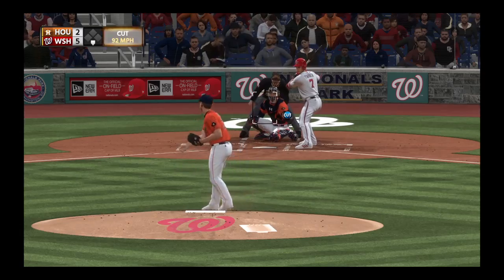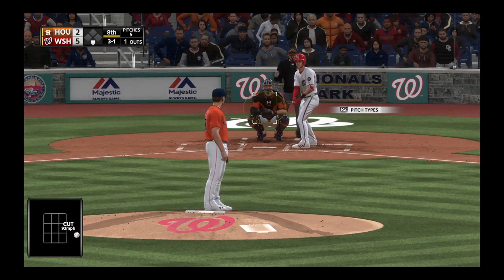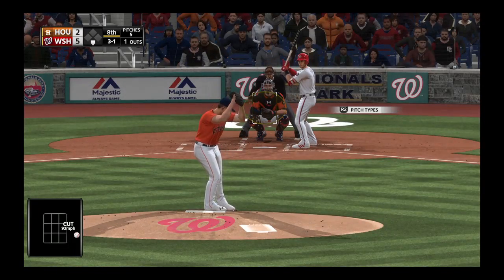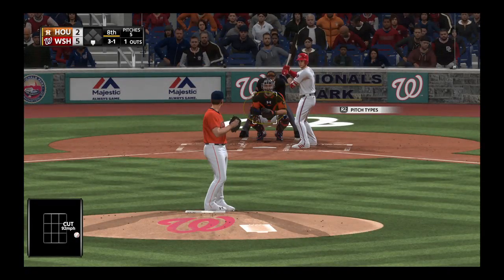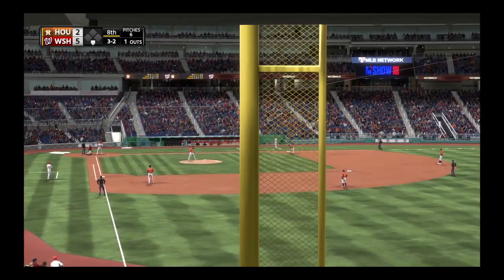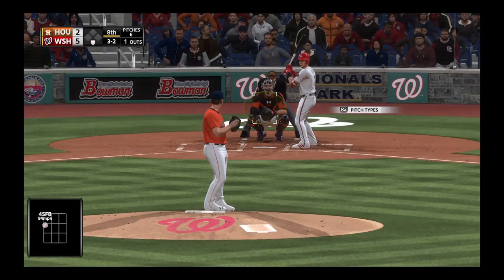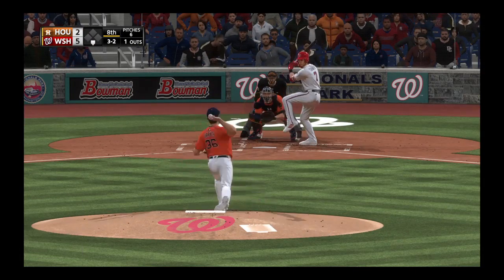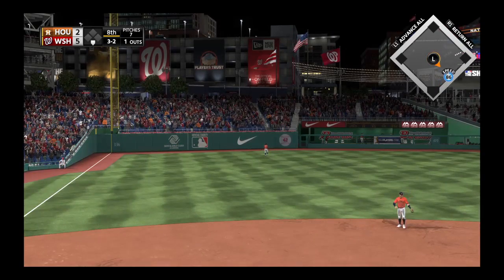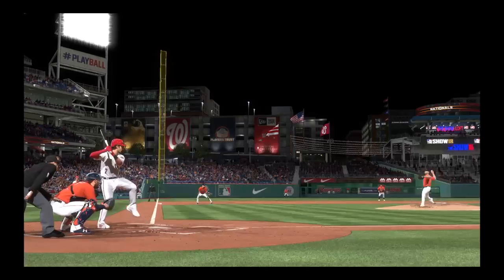The 2-1 will not catch the zone. Ball 3. Daniel Murphy will be next. Fastball right over the outside corner. The 3-2 pitch. It's a high drive to left. Back toward the wall, but he's going to run out of room. Homer. We won it. Long ball is playing in this one.